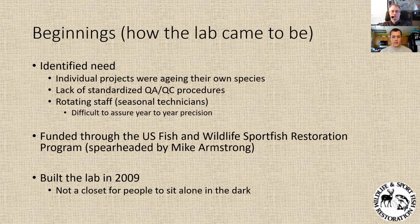So Mike Armstrong kind of headed the push to get an Age and Growth Lab. And so he got a grant through the U.S. Fish and Wildlife Sportfish Restoration Program and funded the lab to be built. And that grant funds us every year, our operating budget. And that's all through Wallop-Breaux funds. So it's pretty steady.